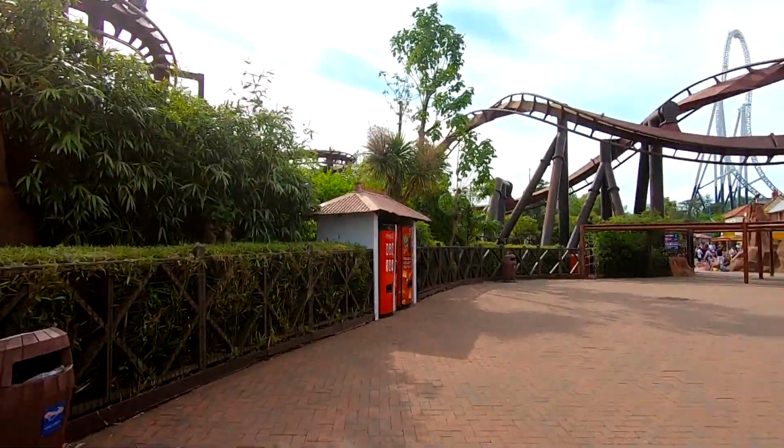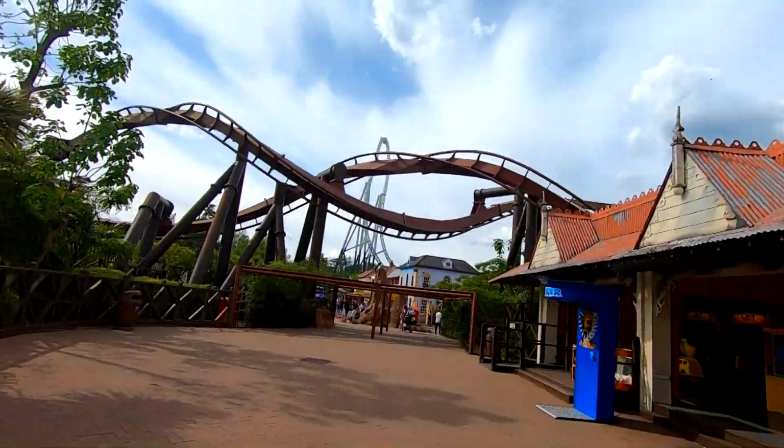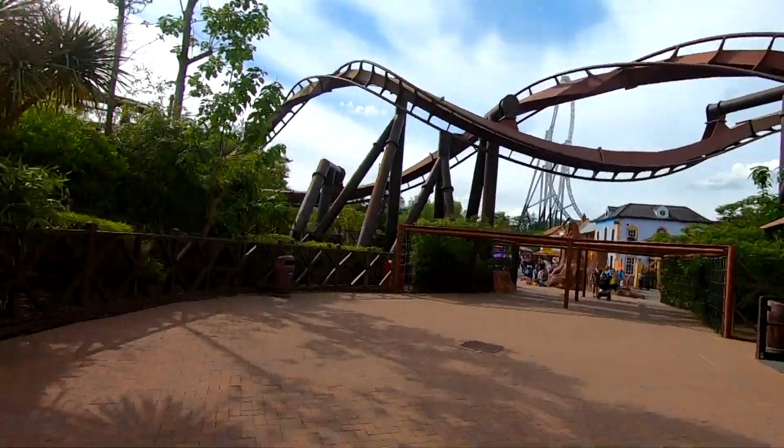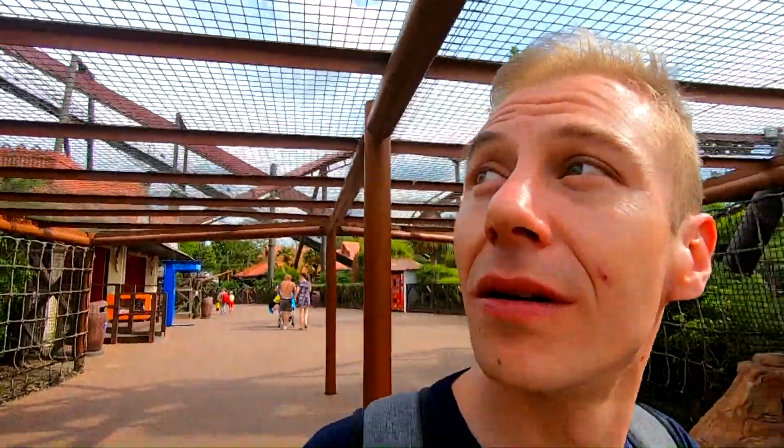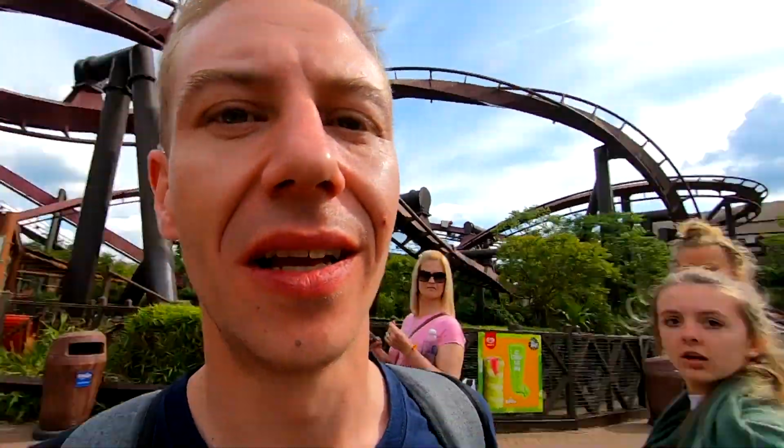Just coming through the bit with Nemesis Inferno now. We do have these really nice interlocking corkscrews here, which look fantastic. Great B&M element. But I just don't like it as much as the one at Alton Towers. Pretty popular opinion, I think, isn't it? Detonator going off in the background. Hey, here we are. We're nearly here. We're getting there.